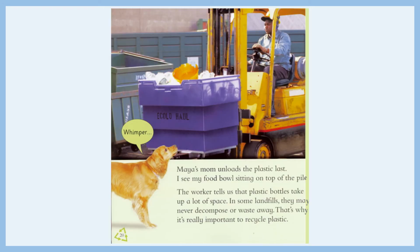Whimper. Maya's mom unloads the plastic last. I see my food bowl sitting on the top of the pile. The worker tells us that plastic bottles take up a lot of space. In some landfills, they may never decompose or waste away. That's why it's really important to recycle plastic.